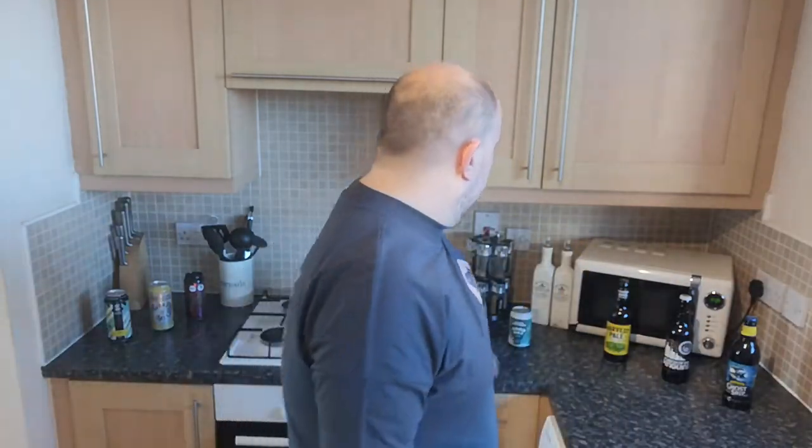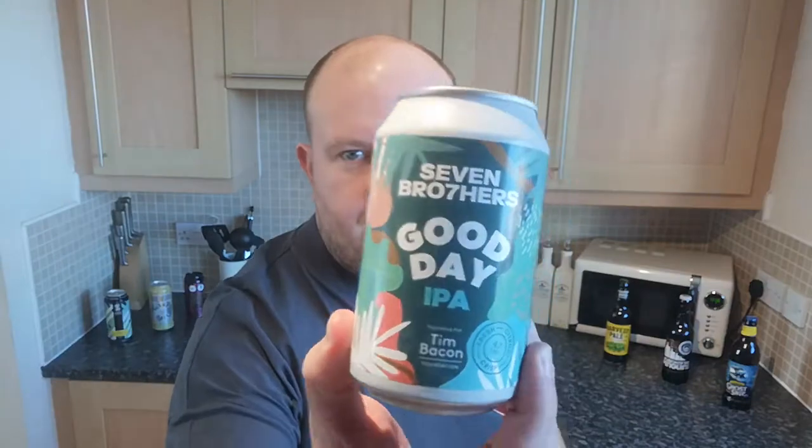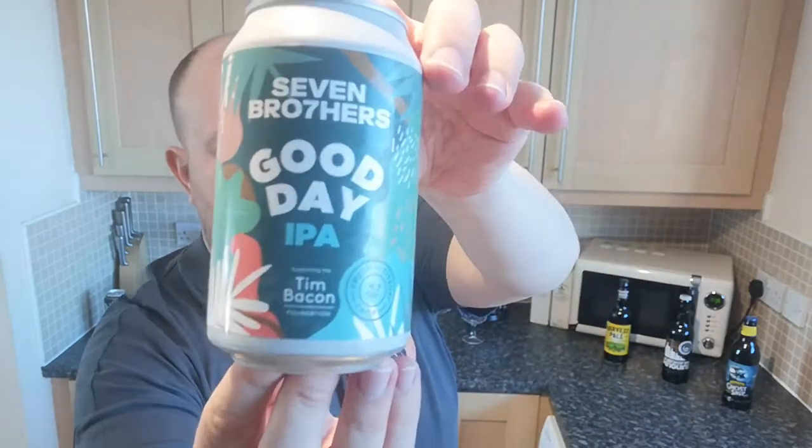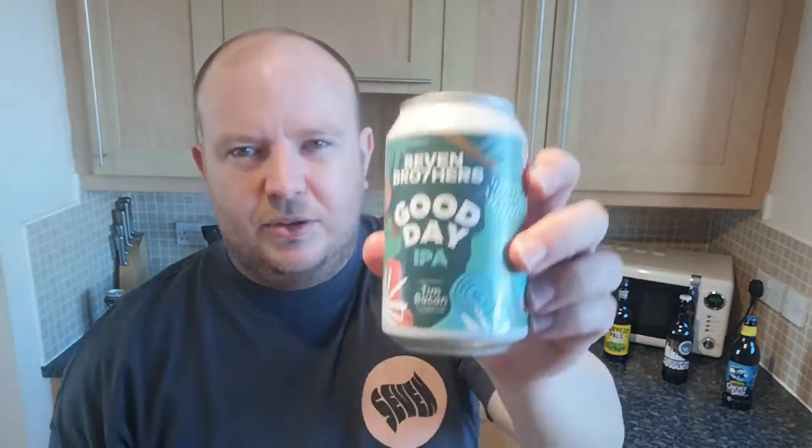Okay, so we're carrying on with Seven Brothers, and this is called Good Day IPA, and if you see there at the bottom, it says supporting the Tim Bacon Foundation. And it says about it there, but it's in ridiculously small writing. So it's helping the Tim Bacon Foundation. Again, before I put this video up, I should have probably gone online to see what the Tim Bacon Foundation is. But it's got to be good if it supports a foundation. Good on you, Seven Brothers. Go Google it, because I'm afraid I cannot read that.